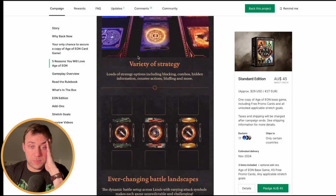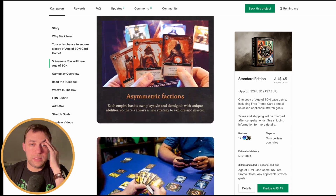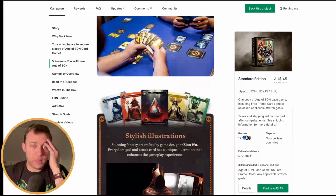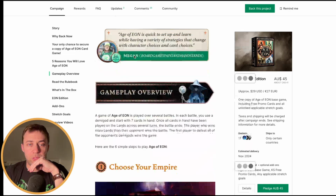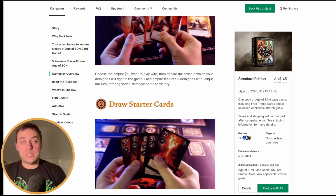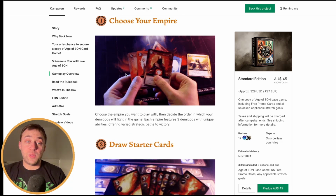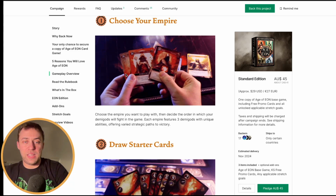Variety of strategy. Land. So it's a lane battler. It's similar to something like Air, Land, and Sea, it seems. You're fighting for each of the 3 Marvel Snap realms. Choose an empire, decide the order in which your demigods will fight, so you're choosing that order beforehand. I like that, because once you know the game, there's a little bit of a mind game of what needs to be played when and how you can counteract that.